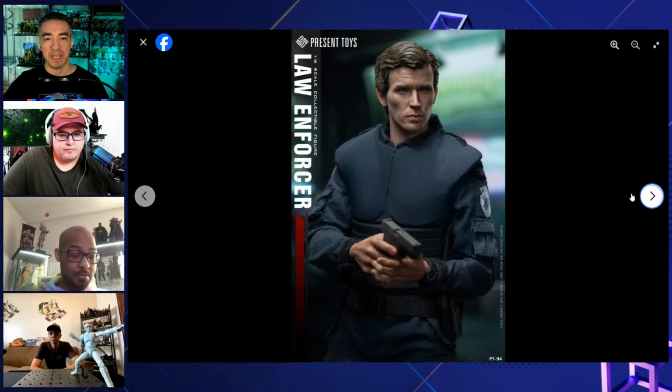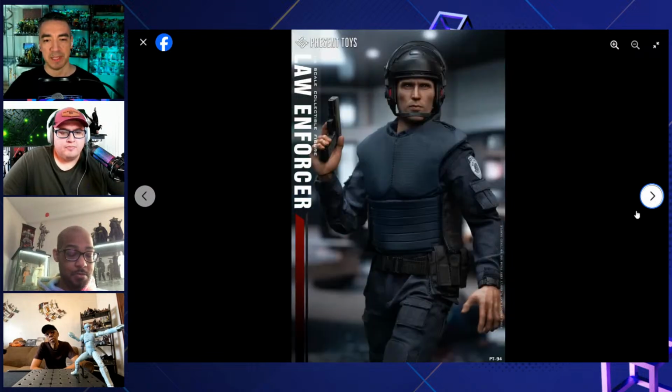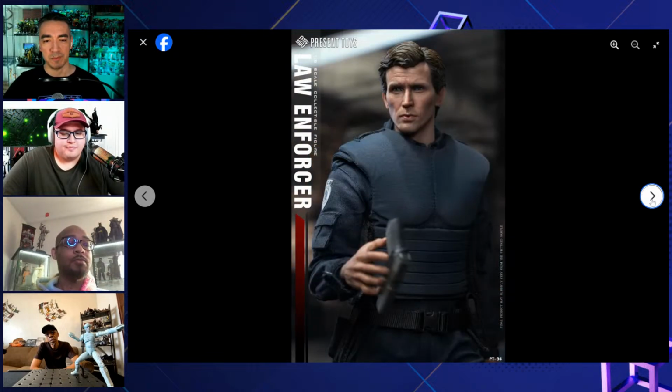For those that don't know, this is based on, or inspired by, right? I like to say that with the third party because I'm not trying to throw anybody under the bus. This is inspired by Alex Murphy from the original RoboCop movie from the 80s. And this head sculpt looks great. I think it looks pretty good, almost spot on.